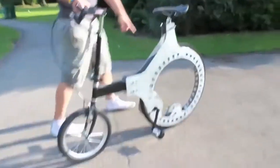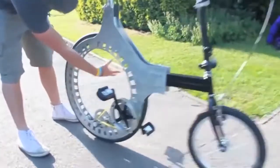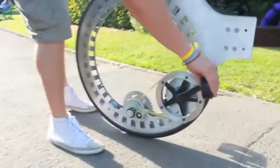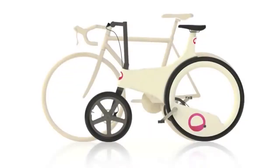and more precise steering. Probably the most visually striking aspect of the Lunartic is the hubless rear wheel. Since there's no hub, there are also no spokes, leaving onlookers to wonder how the wheel is connected to the bike. The answer lies inside the circumference of the rear wheel, where a bottom bracket or horizontal axis connects the crank arms to the wheel.